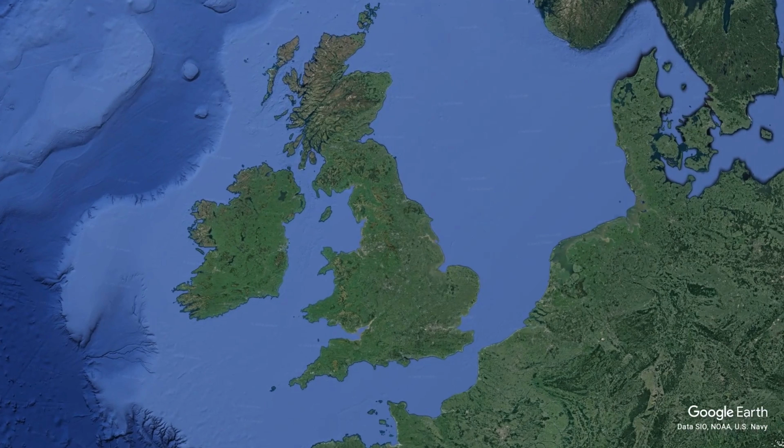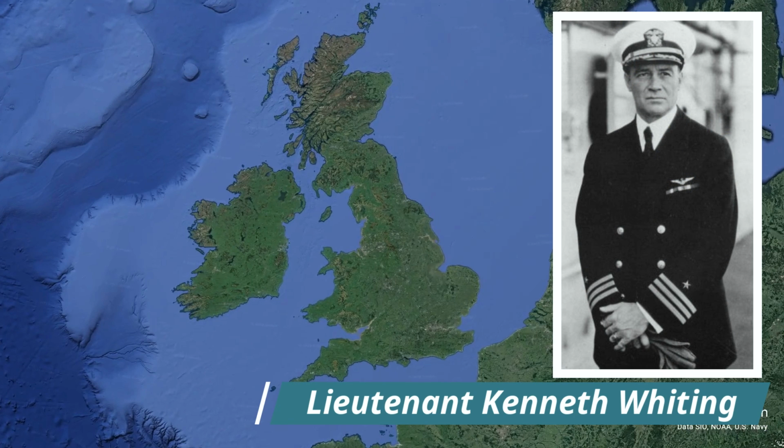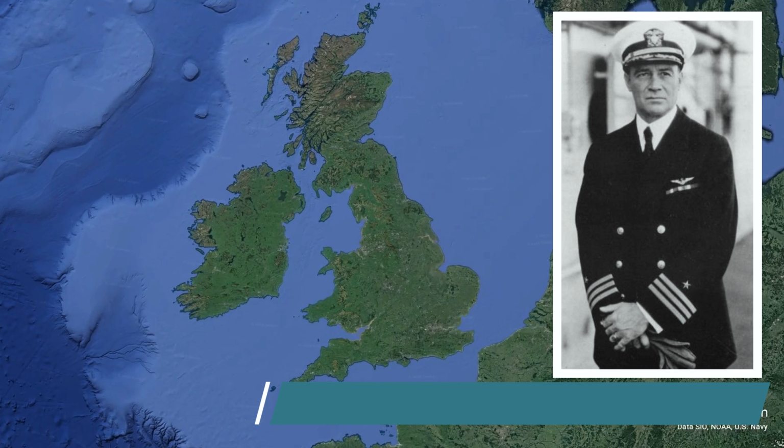This detachment was commanded by Lieutenant Kenneth Whiting and would be the first of a very long line of American aviators to serve in Europe.